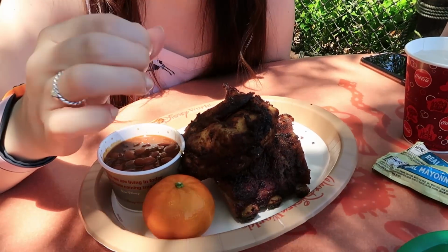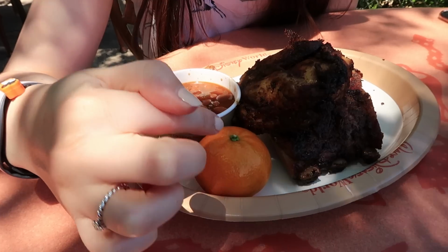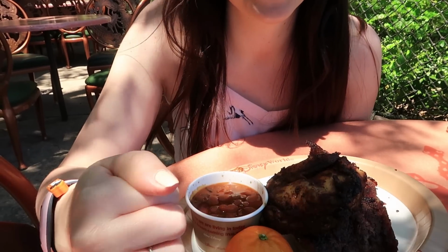It's the chicken and ribs combo. Nice. And it comes with, because you can't have the coleslaw, goodness knows why, but you can't, it comes with an orange or a satsuma and some beans. Nice, barbecue baked beans. Okay. Lovely. Yeah, I'm so excited for this.